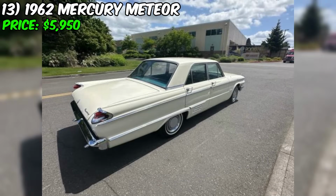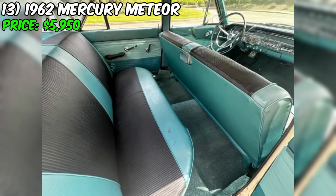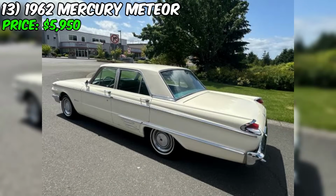In conclusion, this 1962 Mercury Meteor is a rare find on Craigslist. With its excellent condition, low mileage, and cool Canadian heritage, it's a car that's sure to turn heads and start conversations wherever it goes. And it's such an affordable price, it's an opportunity that classic car lovers won't want to miss. So why not take a chance on this vintage beauty and see where the road takes you? Who knows? You might just fall in love with the simple pleasure of driving a classic car.